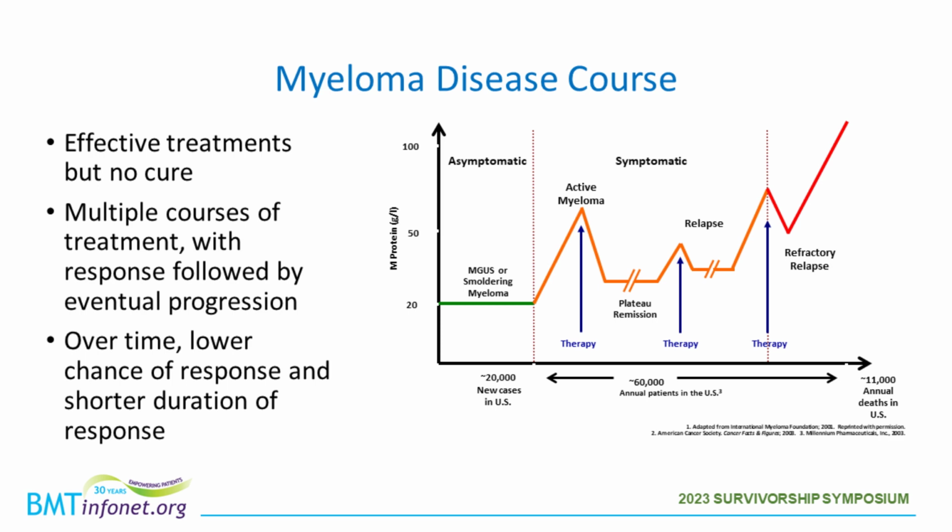And you can actually continue that cycle many times. But the challenge with myeloma is that over time, the chance of response tends to get lower and the duration of the response tends to get shorter. So what we're trying to avoid is the situation on the right side of the diagram, which we call refractory relapse, where the responses are very short and the myeloma grows very aggressively and may not respond at all to the next therapy.